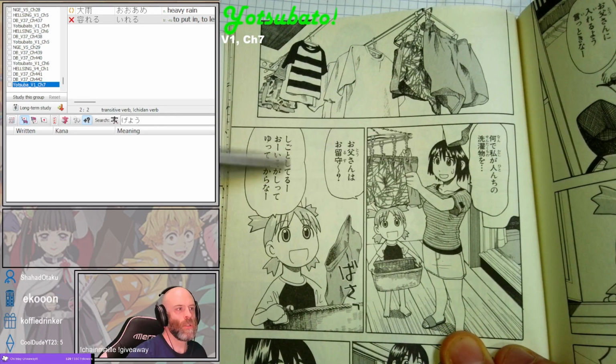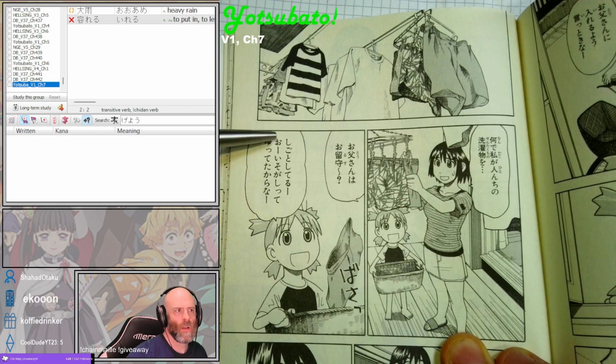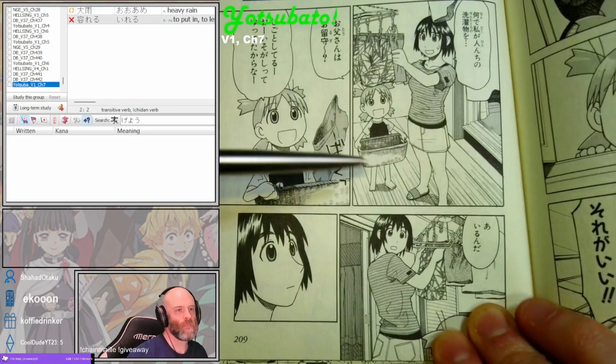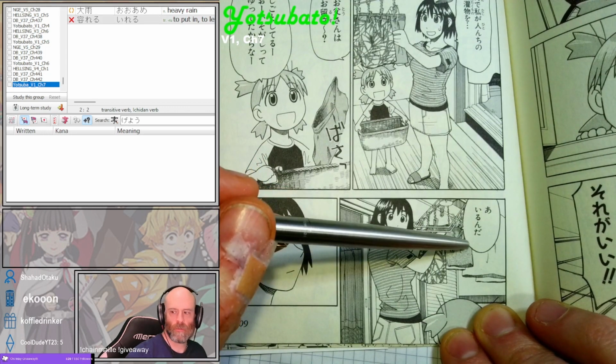Shigoto shiteru? Doing work? Oisogashite yutenta kara na. Oisogashite. Says he's really busy. Because he said he's really busy. He's doing work. Ah, irunda. Oh, he's here?